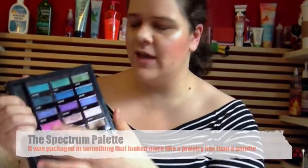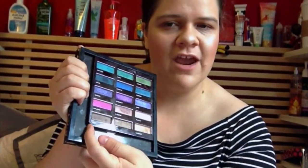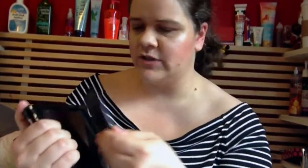So this isn't the palette that I'm reaching for, but this is the Urban Decay Spectrum palette. Because it's in a jewelry box and you see there's a little divot there, you can just easily take that out. And I have magnets on the back and it fits perfectly in this Tarte empty palette. I need to glue the magnets on a little bit better, but still, it's perfect in this Tarte palette. I was really excited about that because the packaging that it came in was pretty, and it's nice if you want to leave it out on your vanity so that you use color more often.